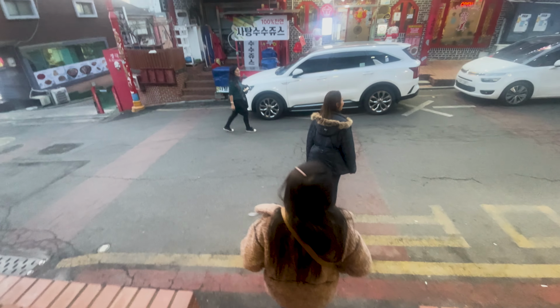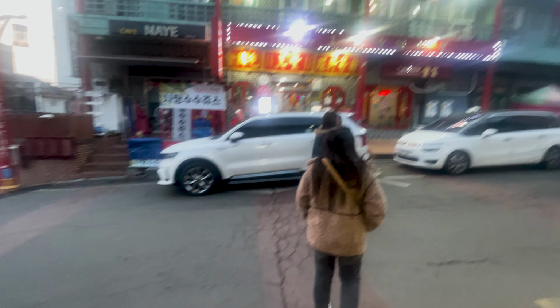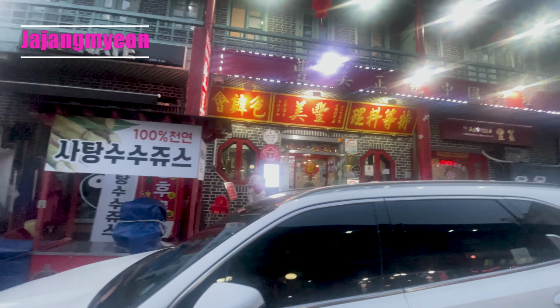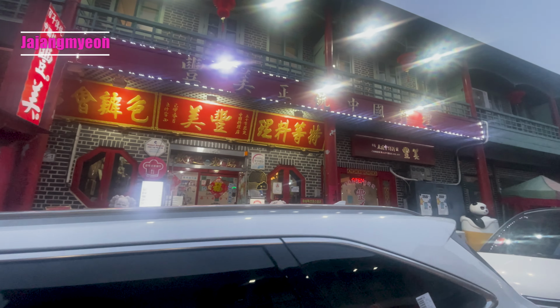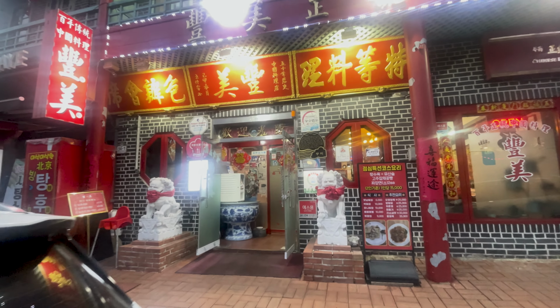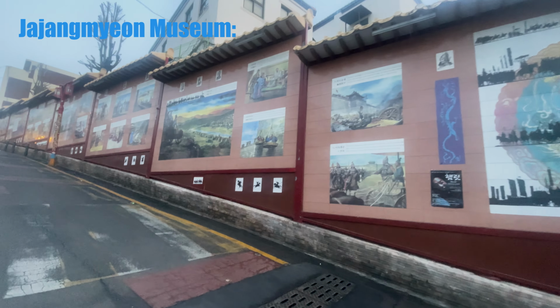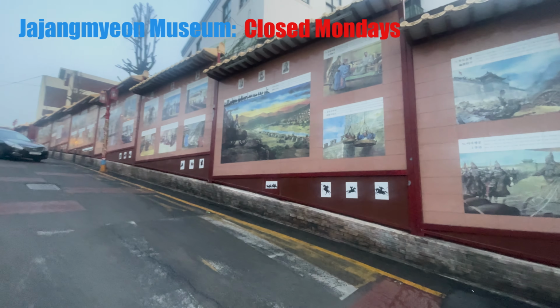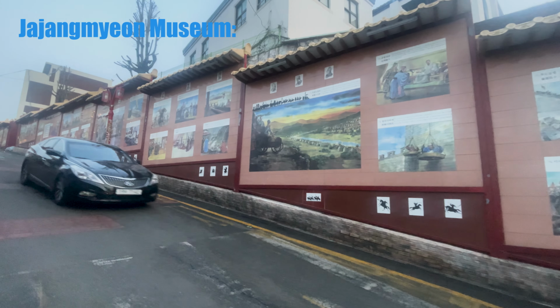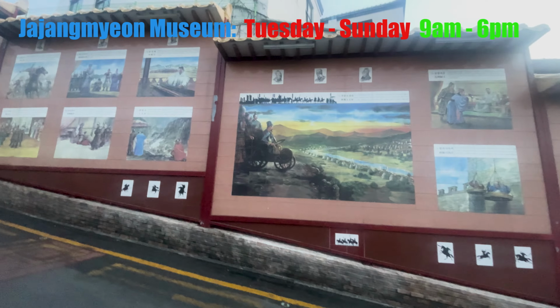Dinner over with, we head back out onto the streets of Chinatown now to do some exploring. The dish that Da and Fang ate was called Jjajangmyeon, and you'll have to excuse my pronunciation if that's not correct. It's loved that much here that there's an actual museum dedicated to it. If you want to check out the museum, it's closed on a Monday, so just be aware of that, but it's open every other day from Tuesday till Sunday from 9 in the morning until 6 at night.